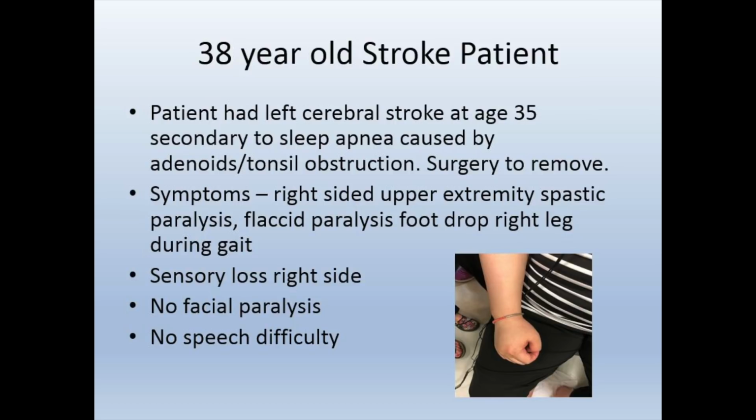It's not an aneurysm, and it's not a congenital vascular defect, so a stroke in someone that age is caused by sleep apnea. And indeed it was. It happened early in the morning, and it was caused by adenoids and tonsils that were really huge. So she'd already had surgery to remove the adenoids and tonsils. It's nice to fix the stroke, but it's more important to prevent the next one. So they'd already done that. We didn't have to worry about it.